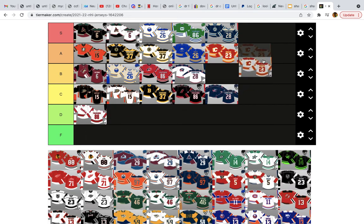Definitely A tier. Jerseys pop, colors are great. Striping, very classic. I think the white C looks much better on the red than the black C. And yeah, they made a great choice going back to these.